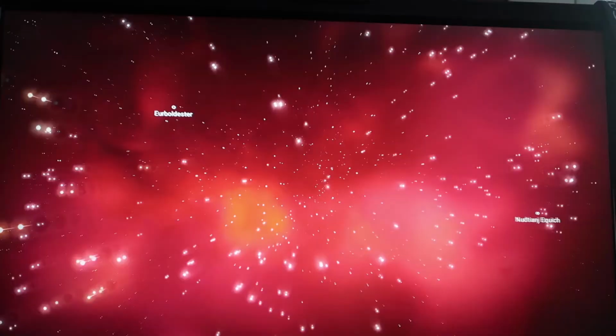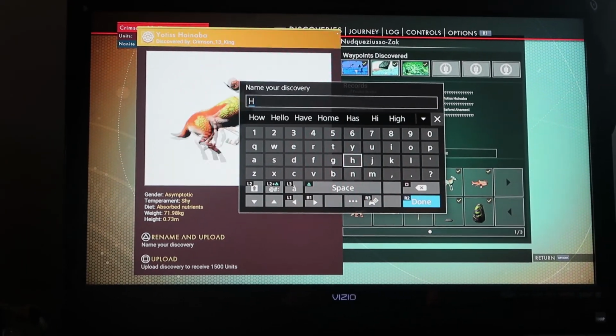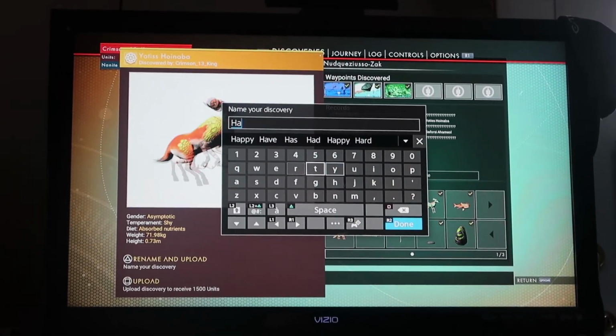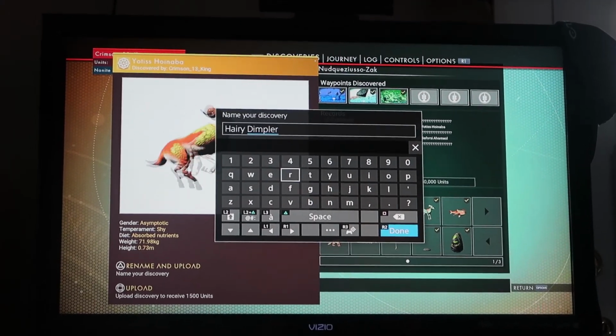Hello. We're playing some No Man's Sky. This is how they used to record Let's Plays, don't you think? All right, this guy's gonna get the best name. He looks like a hairy dimpler to me. There's not a single hair on him. There we have it, the first species I found on No Man's Sky, the hairy dimpler.